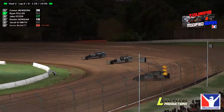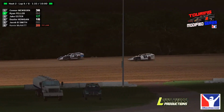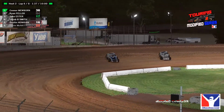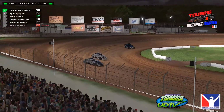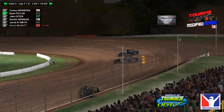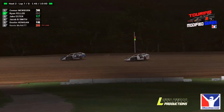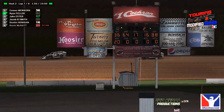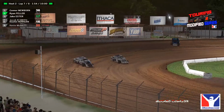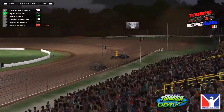Just 3 laps left to run. Newborn continues to lead from Ryan Feller in car 64. The two drivers that started on the front row run first and second, although they started in opposite positions. Connor Newborn started on the outside of the front row, and so far he has not looked back. What is not looking back right now is Ryan Feller, because he needs to catch up to Connor Newborn if he's going to have a chance to start on the outside of the front row in tonight's feature event.